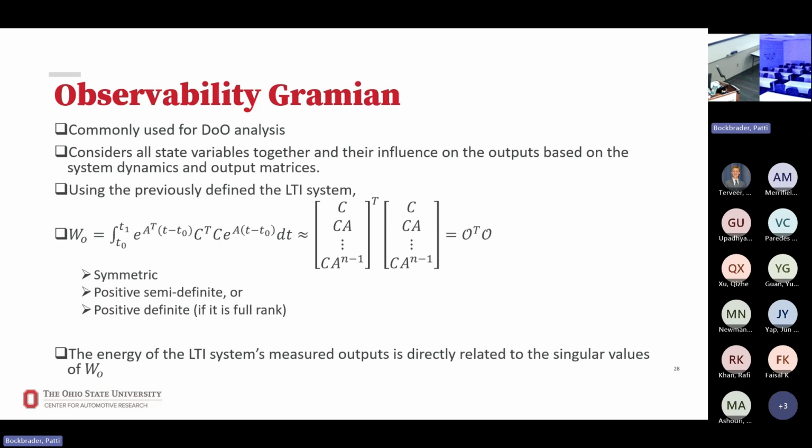So now back to the observability diagram I had previously mentioned. For degree of observability analysis, the observability gradient is mainly used. The observability gradient considers all state variables together and their influence on the outputs based on the system dynamics and outputs. Like I had mentioned previously, this is how the observability gradient is defined mathematically. You can see you have your state transition matrix and your output matrix D involved in defining it. So you have system dynamics, output matrices, and all your state variables in your observability gradient, which I've also mentioned is approximately equal to the observability matrix transpose times the observability matrix, O transpose O.